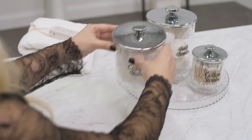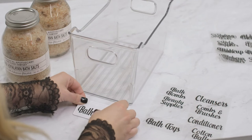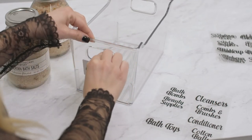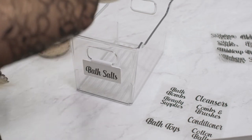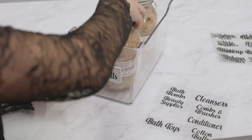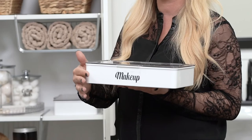Once you get everything organized, you want to make sure it stays that way. We have several types of clips that fit our bins. We also have pre-printed clear labels that fit perfectly. We offer label sets for many storage needs throughout your home. Use the clips or place the labels right on your bins or boxes. These lidded boxes are great for cosmetics. The label can either go on the base or the lid.